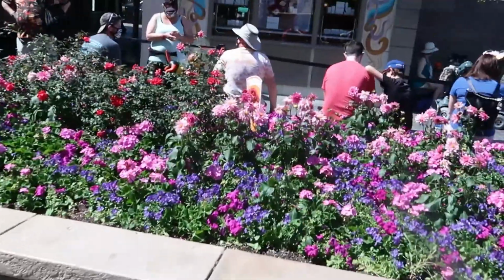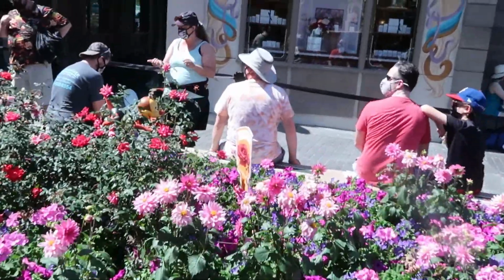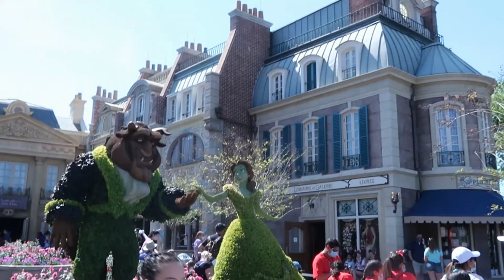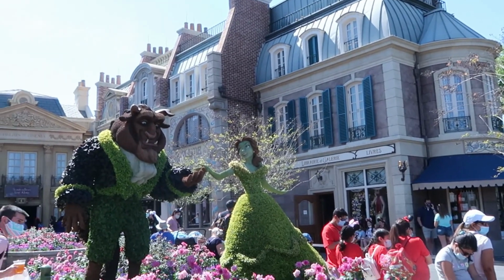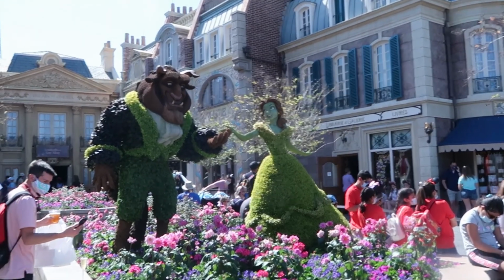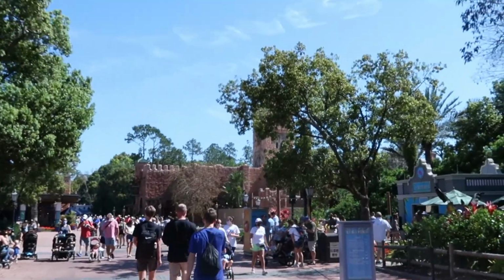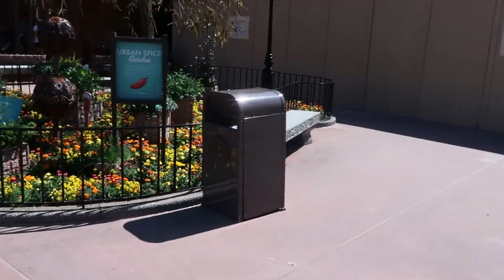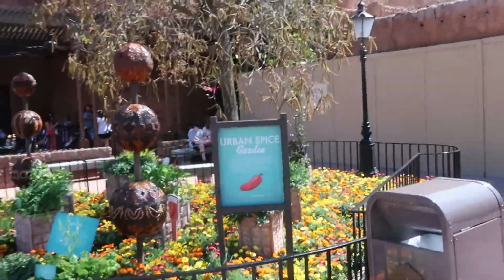And then outside the shop, you can see Spike the Bee. He's pollinating a rose bush. I don't know how I missed it, but here's Beauty and the Beast in front of the Paris Pavilion. All done with the Paris Pavilion, moving on to the Morocco area. Here we have the Urban Spice Garden.